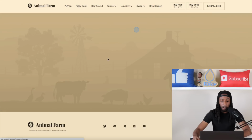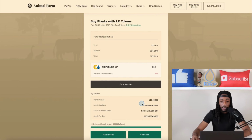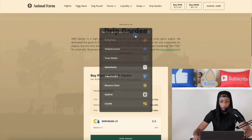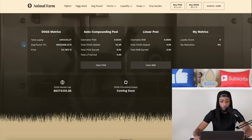And so I believe this is my LE garden wallet. So yeah, you can see I have about 11.5 million plants. But what we're gonna do, we're gonna close out, right, connect. We're gonna hit my MetaMask, connect to my other wallet. We're gonna go over to the dog pound.